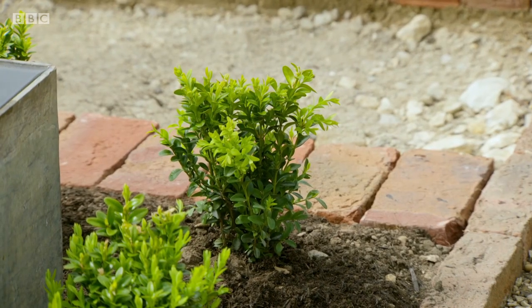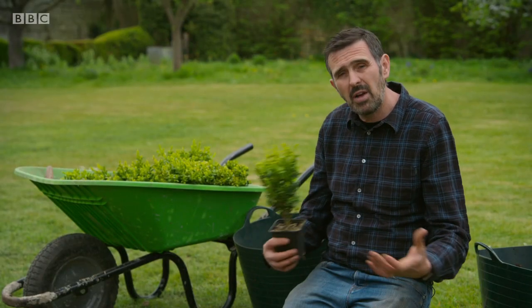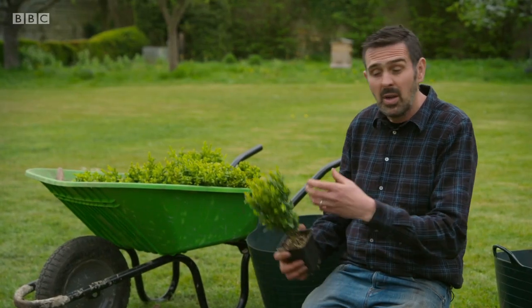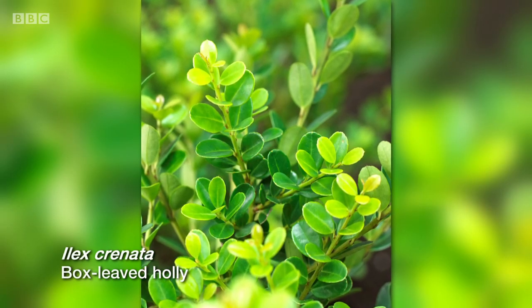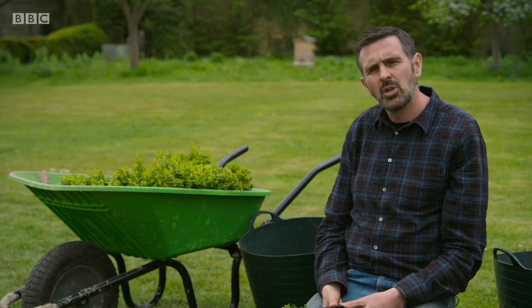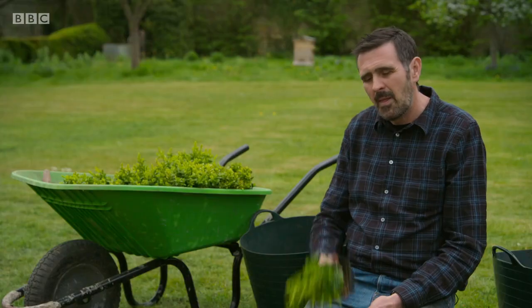A lot of us worry about Buxus, don't we? But I'm quite lucky in this area in that we're very, very dry, so we don't really suffer with blight. If you're in a damper area and you are worried, maybe use something else. Ilex crenata, you could even use something like Sarcococca, which is winter box. So there's plenty of other plants that you could use to clip in quite formal shapes. Even lavender would look quite nice around here.